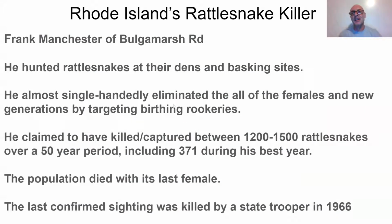So every area that had rattlesnakes had its well-known, most notorious hunters. In my state, the guy was called Frank Manchester, and he lived on Bulgamarsh Road. That was the road that goes across the north of that area I just showed you. So he just went out of his house and went down the hill. He hunted rattlesnakes at the dens and basking sites through the whole season. And he almost single-handedly eliminated all the females of that population because he knew where the rookeries were, and he's smart. He wanted the money, the dollar per rattle. So he went to the rookeries, killed the females along with their babies, and eventually there were no females left. So the population was effectively dead.